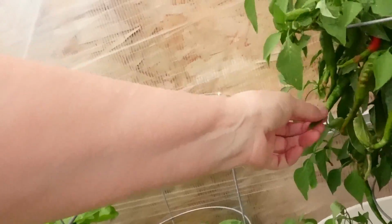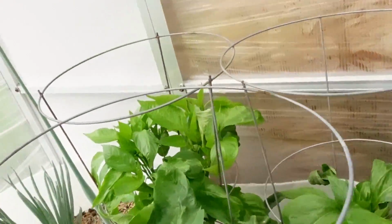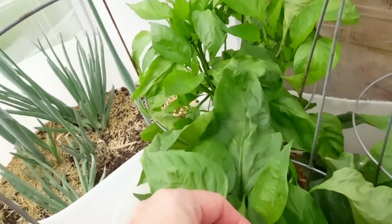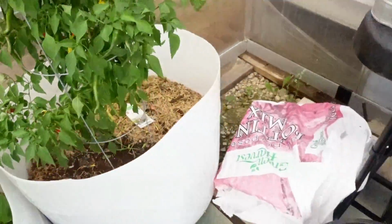I'm just going to go do a little tour. I'm going to have to water some plants in here. Again, you can see I picked a bunch of the peppers off of here. I'm drying them, but there's tons more on there. Just waiting to get some bell peppers, but you can see the blossoms are coming here. So I'm pretty happy about that.